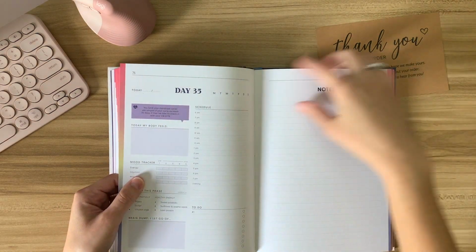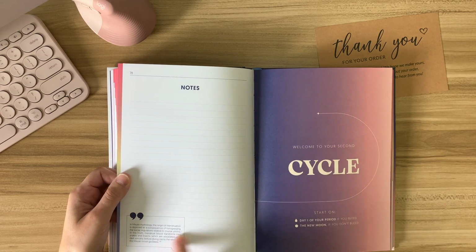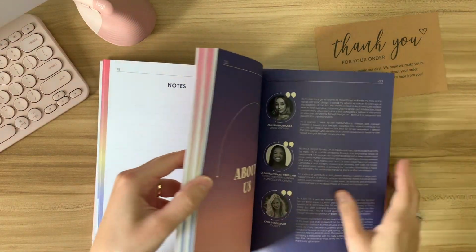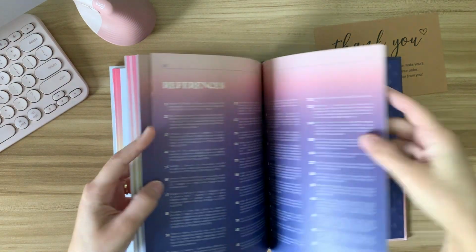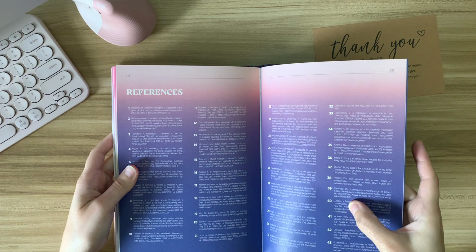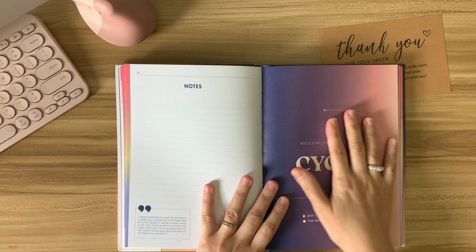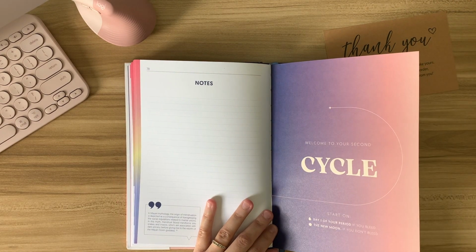And then at the end, after you've got the 35, you've got a notes page, another notes page, more information, quotes, and they've got the sources cited. This says 39. So if you go to the back, let's see, they've got the references right here. So 39, this is the source for that information right there. I like that this has sources cited so you can see where they are getting the information from. It's not just, I'm making this up.